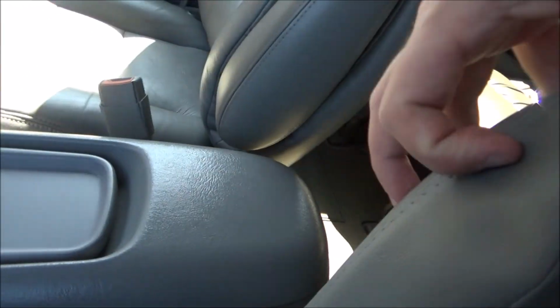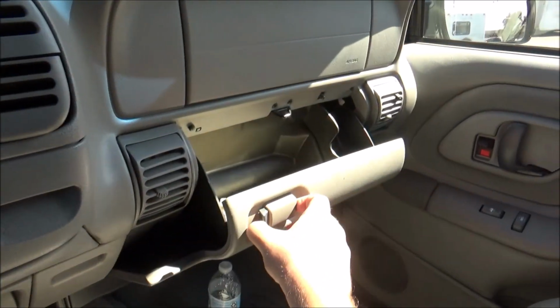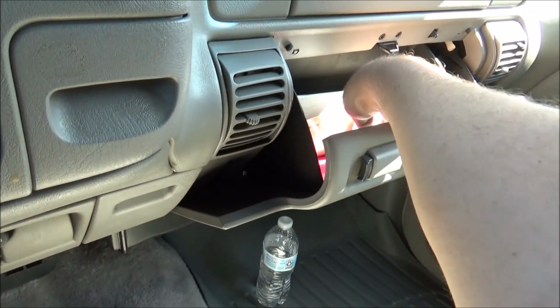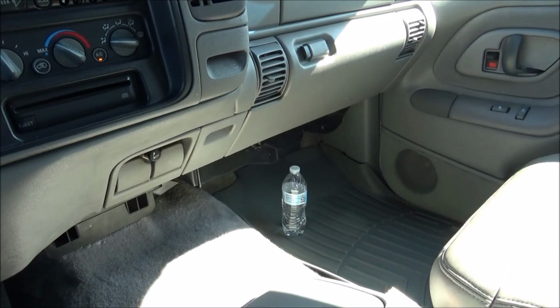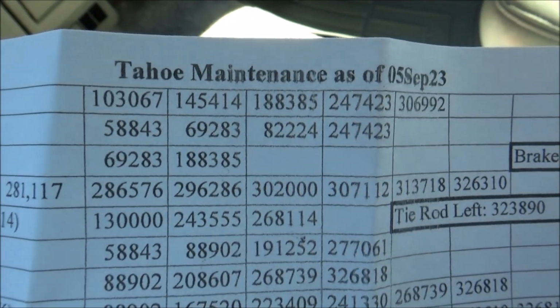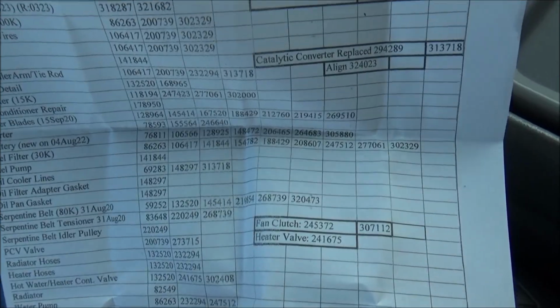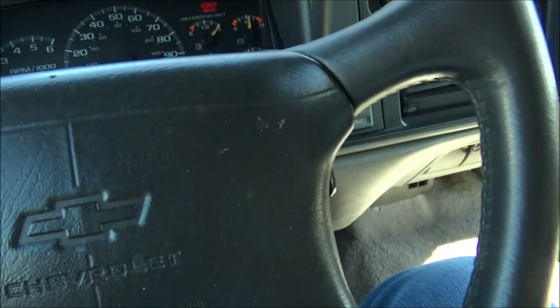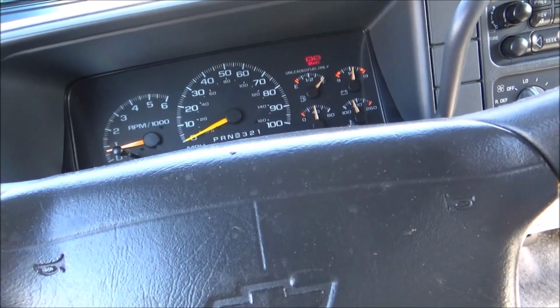Big center console, lots of storage in there, and both front seats have their own armrests. And the thing about this one is that the previous owner has documented all the maintenance. I mean, look at all this. All that stuff's been done. Just goes to show, with this thing running as great as it is, everything works good. The AC, everything's still working great as well.